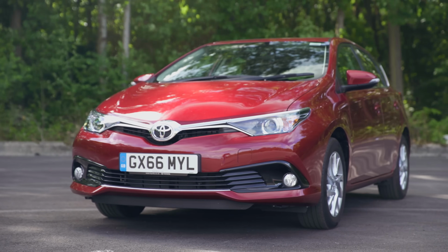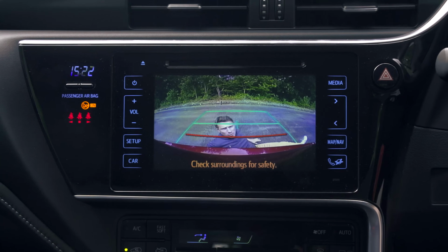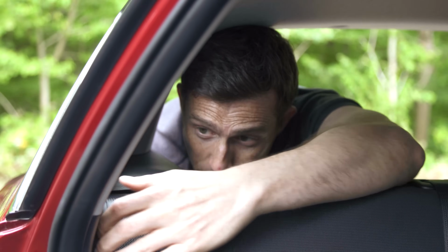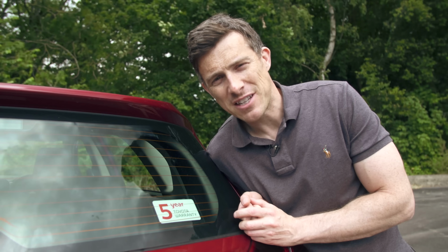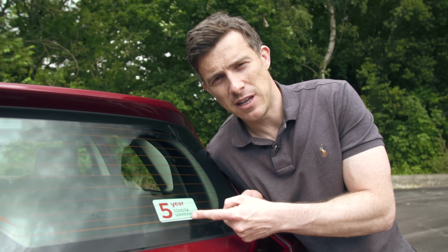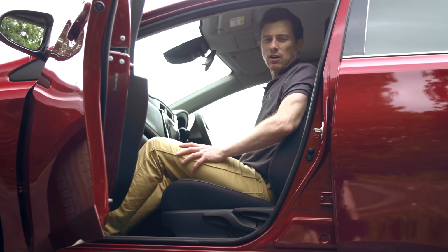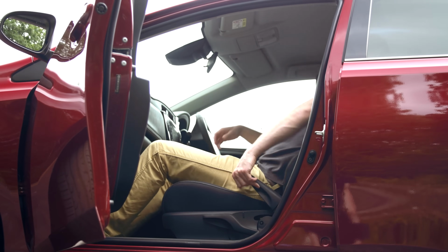Don't worry, there's still plenty to like about this car. Here's the CarWow 5 cool features. All but the entry-level car has a reversing camera as standard. The runners for the seatbelt mean that they don't snag when you fold the seats down. The Auris comes with a comprehensive 5-year warranty, though you'll probably never have to use it because, after all, this is a Toyota. On most cars, you have to rotate the seat recliner. On this, you just pull up a lever and off you go.